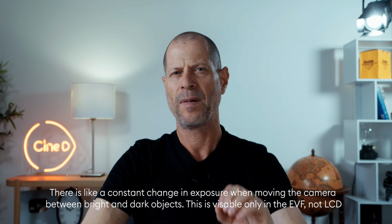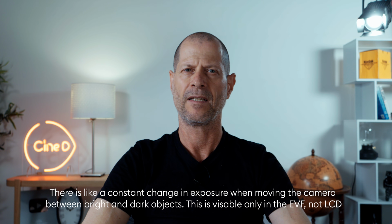Then there is the EVF. All in all, I wish if there were higher quality to make manual focusing easier. On top, the EVF cannot be controlled over the camera menu, and again, I cannot tell if it's only on my sample unit, but it constantly flickers depending on how bright or dark the object is.